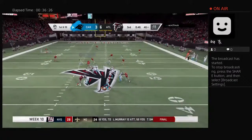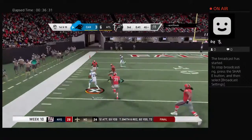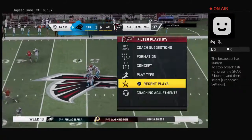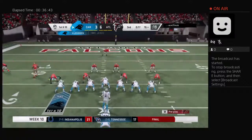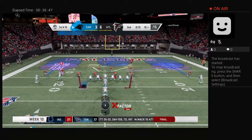Now following the interception, here's Newton. He gets this one to Johnson. And they're going to be set up down around the 15-yard line. Getting it to him in space pays off big time. That winds up going for 31. So after the big play, look at this, all the way down at the 15 now on 1st and 10.